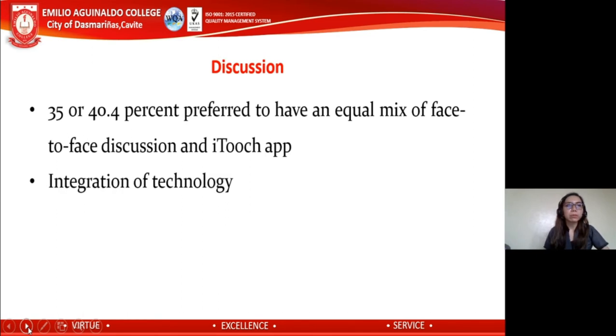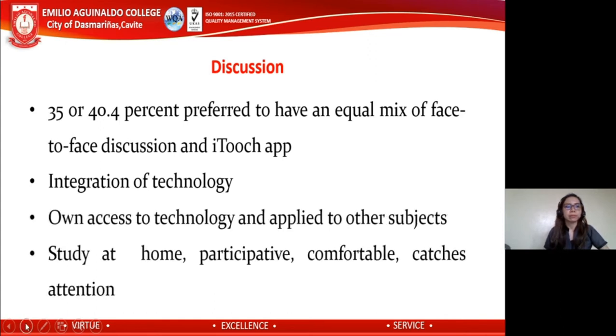On the integration of technology, most of the participants claim that they like to use it, where it also leads them to become cooperative during mathematics discussion. In addition, most of the participants suggested that blended learning is more effective if all the students have their own access to the technology.